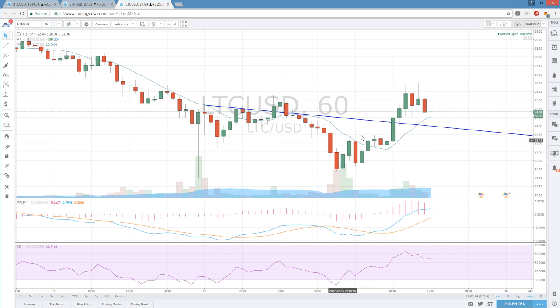LTC, this was a beautiful bounce. After I did the fundamental video yesterday, we had a bunch of our members trading cryptocurrencies for the first time last night. I think there were 5 of them, and we were all playing this LTC dump, and it was an awesome move to the upside. We had an all-out dump. The RSI got oversold. I personally entered too soon.